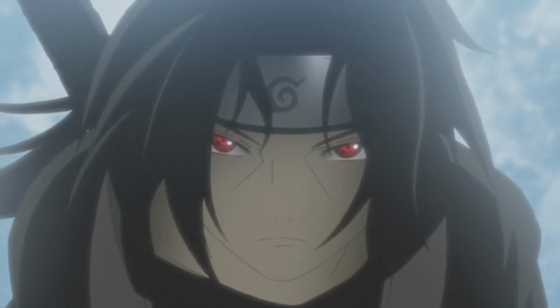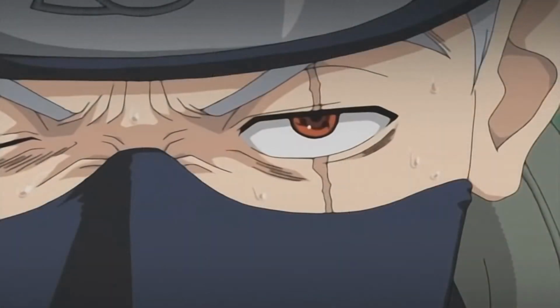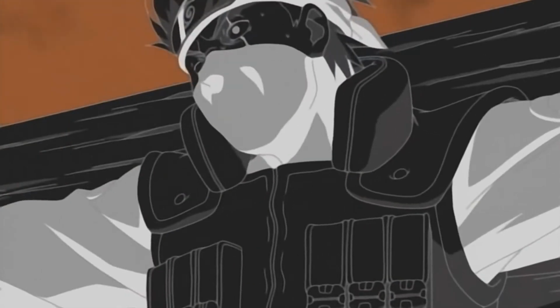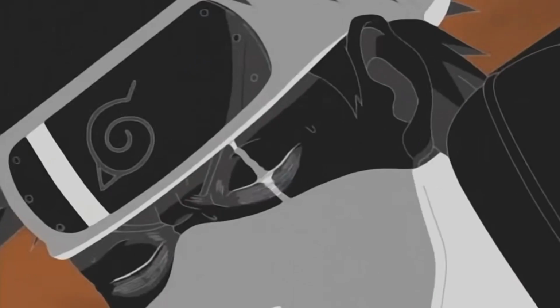Tsukuyomi. Tsukuyomi is a Mangekyo Sharingan dojutsu, and one of the most powerful genjutsu in existence. Said to represent the spiritual world and darkness, it is the antipode to Amaterasu. After making eye contact with a target, the user traps them in an illusion of his design.